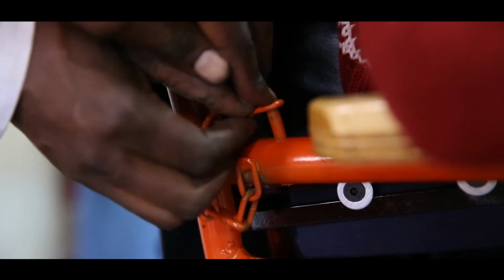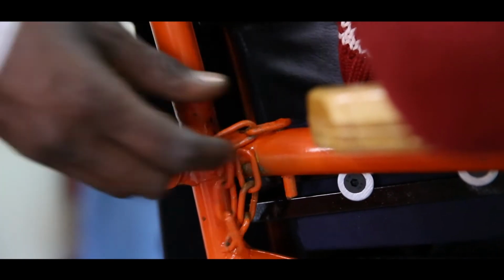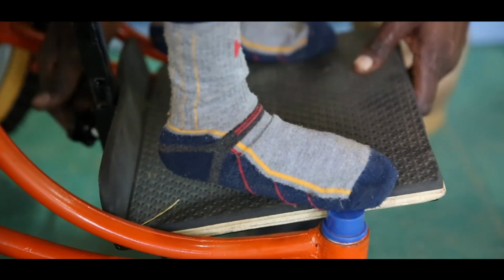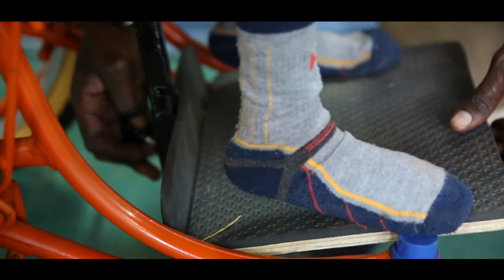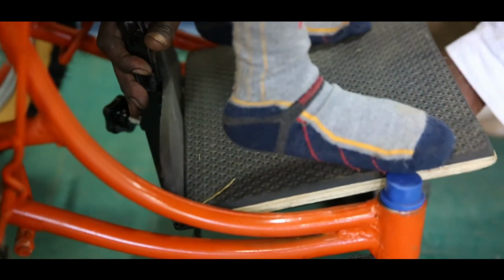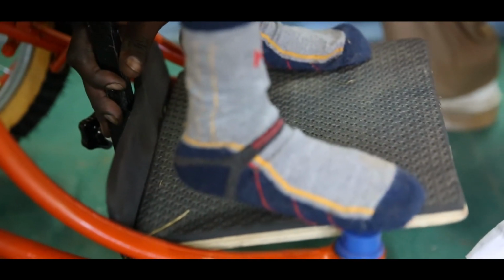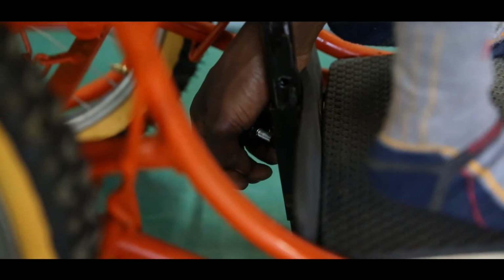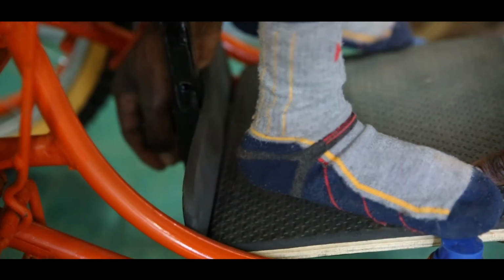Make it like this. That is firm. This is the footrest. So you can adjust it according to the length of the child's legs. You can move it up. You can also move it down. It is adjustable. You adjust the height from this knob here. You can move it up, you can move it down, according to the length of the child's legs. Up, down, then you lock it.